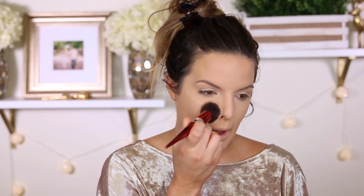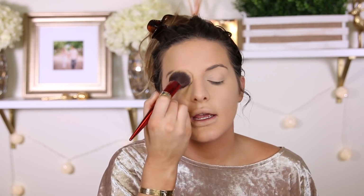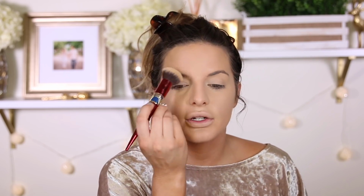And I'll just take the powder and really press it into that under eye area. I'm getting as close to that lower lash line as possible so we can really set that concealer, and that way it won't go into any fine lines. I also take it on my lids. Even though I'm not going to put any crazy eyeshadow on my lids, I do like to set it with powder just because, like I said, they get very oily. And then I just go over my face, whatever's left, like right underneath my cheekbones, all of that with powder.